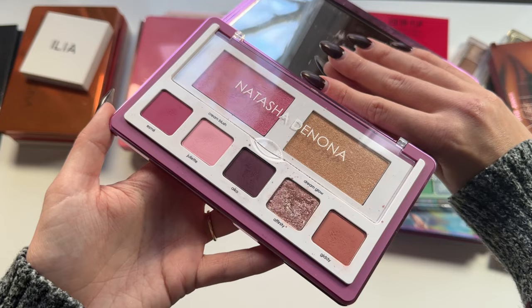The shimmers are amazing, even better than the other palette that I have from them. This is just such a beautiful fall eyeshadow palette. I adore it, adore it. So gorgeous. You know, eyeshadow palettes are not always for using. Sometimes, oops, I forgot about this. Sometimes they're for looking at and for swatching. If you're an eyeshadow palette collector, and you probably are if you're watching this video, you understand me.